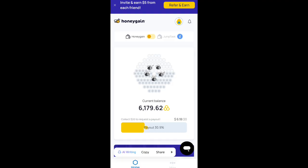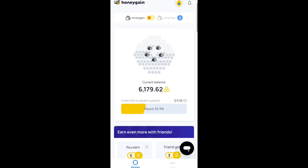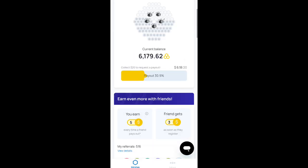So what is Honeygain all about? Honeygain is an internet monetization earning platform where you can earn money simply by leaving your internet connection on every day with your smartphone. Whenever your internet connection is on, this platform will automatically be generating dollars for you. You can set a data limit, or you can decide to leave it, and it will be earning money for you. There are two ways you can earn money on this platform. Number one is when you leave your data on, and the second way is when you invite your friends.